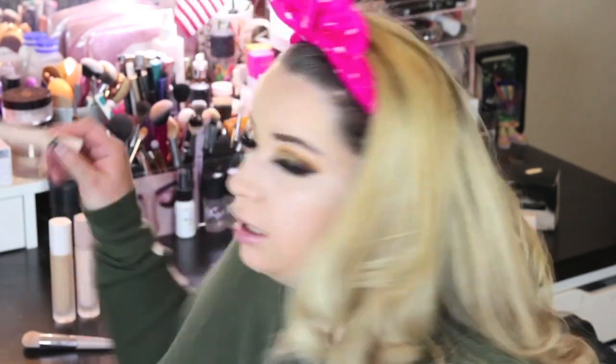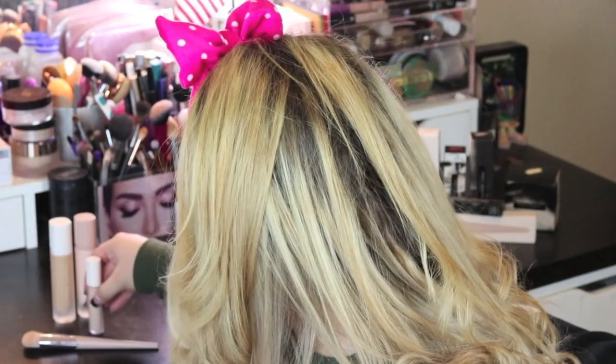I got the powder and I got it in shade Banana. I want to say it was light medium, that kind of shade, but it's the Pro Filter Instant Retouch Setting Powder in Banana. This and the concealer had just come out at the end of last week, I believe.